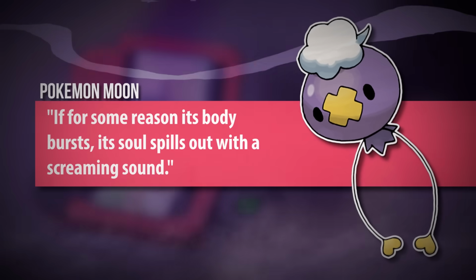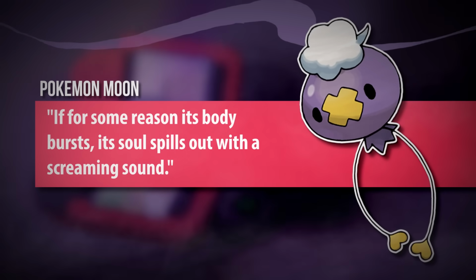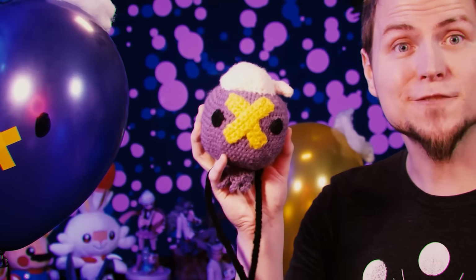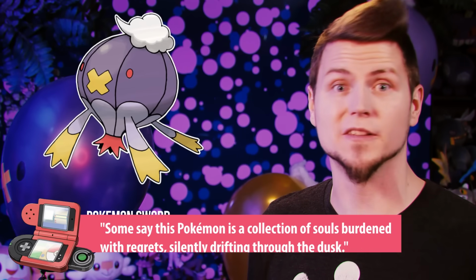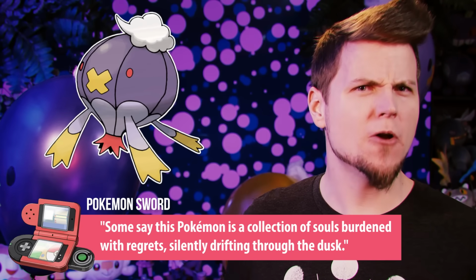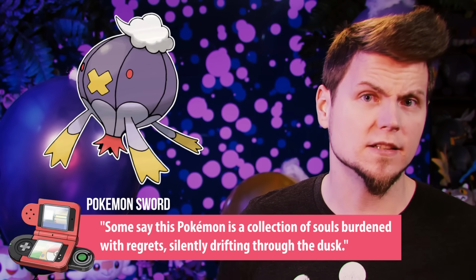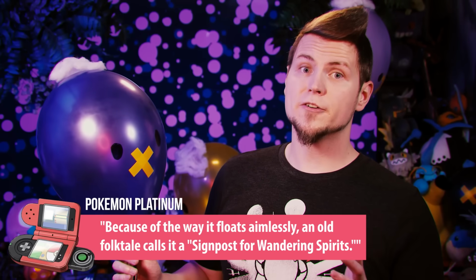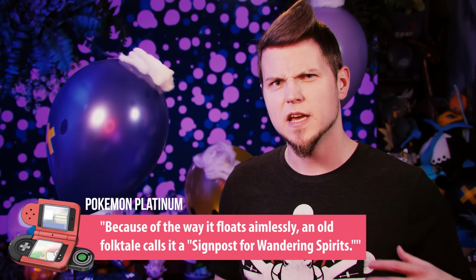Here's another Pokedex entry. If for some reason its body bursts, its soul spills out with a screaming sound. Oh! It's filled with souls! This is later reinforced by Drifblim's latest entry. Some say this Pokemon is a collection of souls burdened with regrets, silently drifting through the dusk. And back to the loon, turns out it's known as the signpost for wandering spirits because of its aimless drifting.